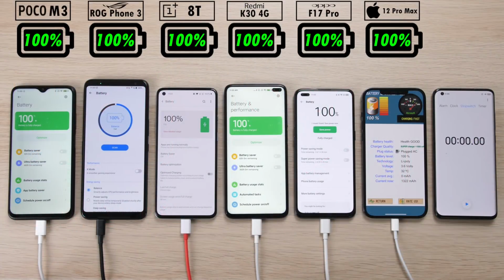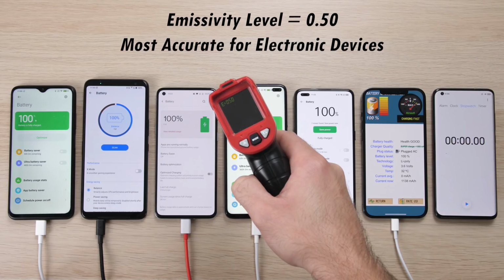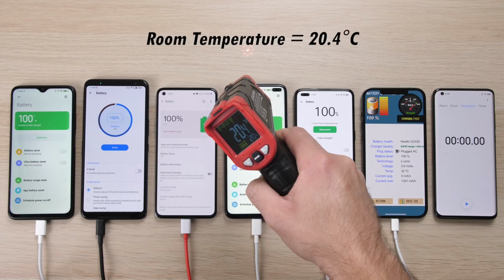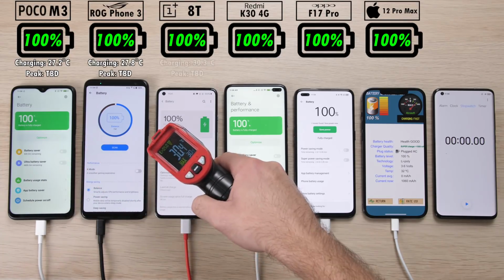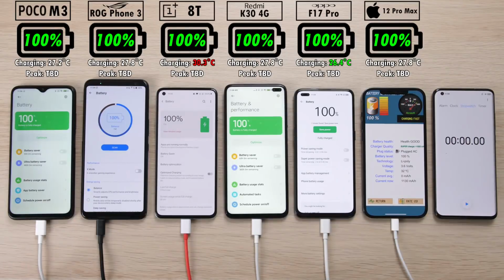All the phones are currently placed on charge, and they're all sitting at 100% battery level. I will be using an emissivity level of 0.5 on my infrared heat gun to test out the heat of all devices throughout the intervals of the test, which you'll see in just a moment. Testing them all at the current moment, you can't really say is very accurate in terms of usage, since they're all plugged into charge, though this will change to intervals.